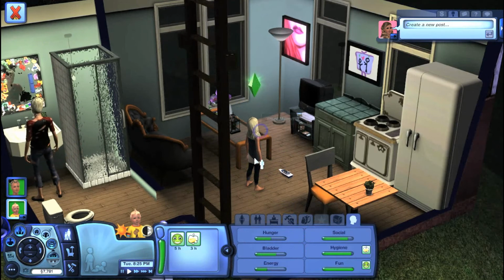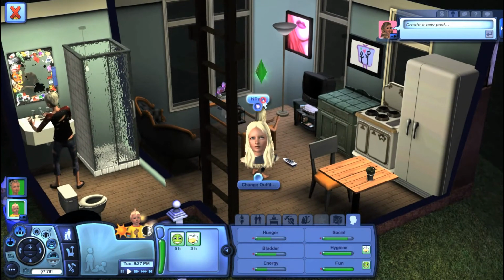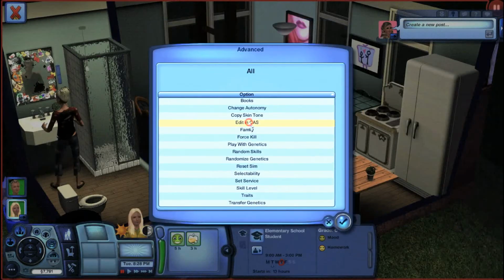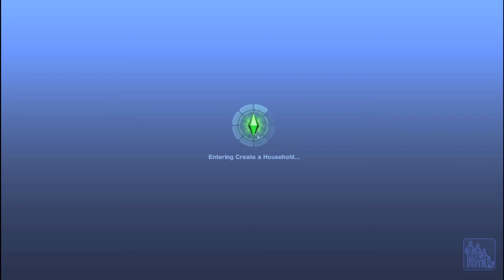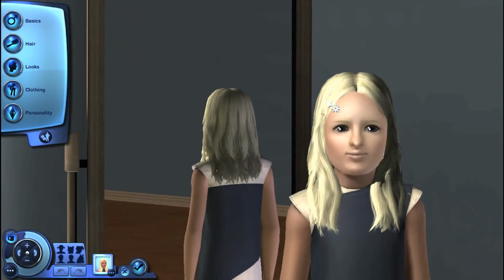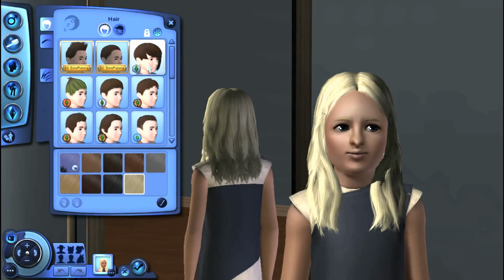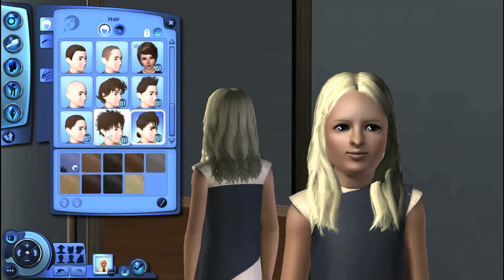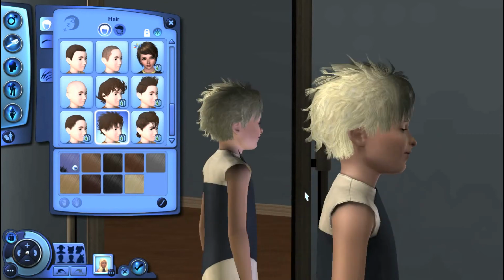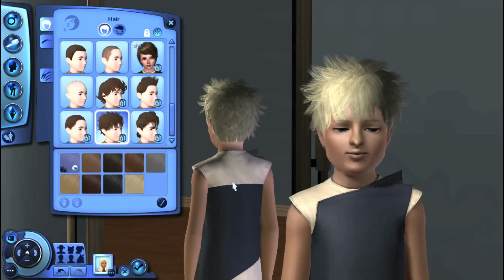So, we need to get you all changed up. And since we don't really have everything to do this, I'm going to do it just by using my mods. So, let's jump into Create a Sim quickly. I think he's got the girl's hair, the generic girl's hair that comes with the game, which is kind of funny. Yeah, he does. He looks a lot like his mom with that hair, I'm not going to lie to you. Anyways, we're going to give him a boyish hair. So, let's see. What do we got? We've got this one. Actually, I like that on him. We got this one. His nose is funky. Do you see it? It's like a really funky nose.